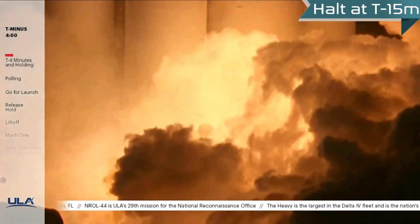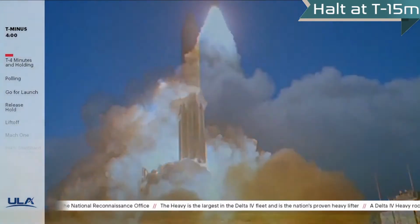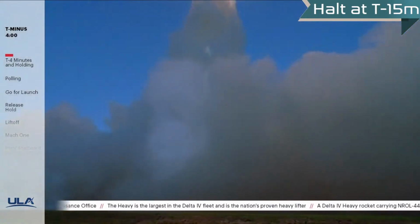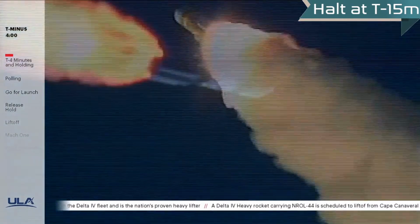Ignition and liftoff of the Boeing Delta III rocket. Stage systems looking normal. Engine burners keep burning normally.